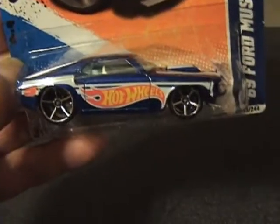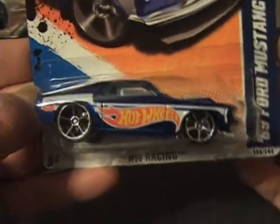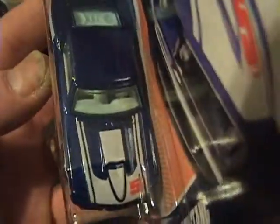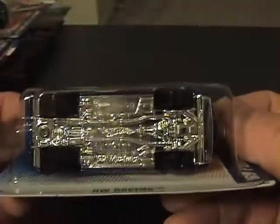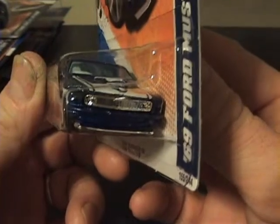Yet another Mustang, the 69 Ford Mustang, done up in Hot Wheels colors. It's got the silver Faster Than Evers on it, what I like to call them. Some guys call them the MC5 or something, I don't know, but I call them the silver Faster Than Ever. It's got white stripes on the hood, and of course the Hot Wheels logo on the side. Chrome base, nothing on the rear, and just the chrome in the front. White interior with a blue tinted window.